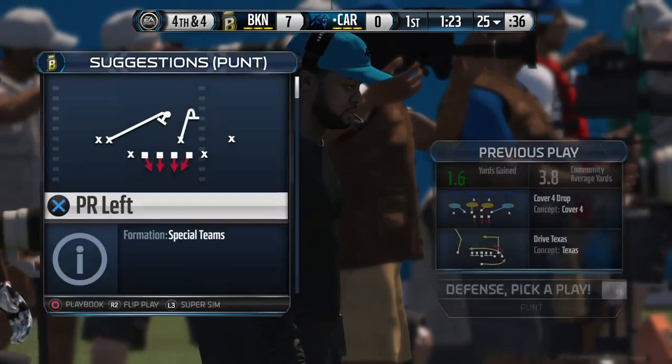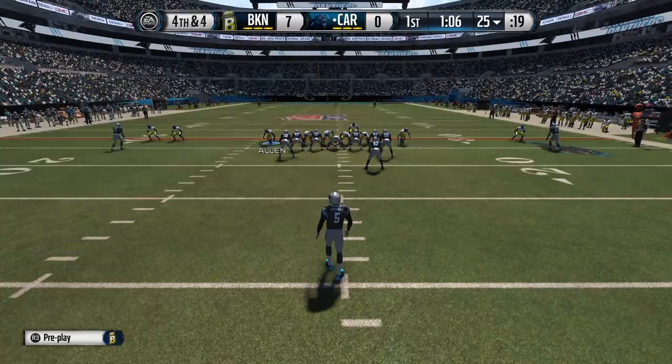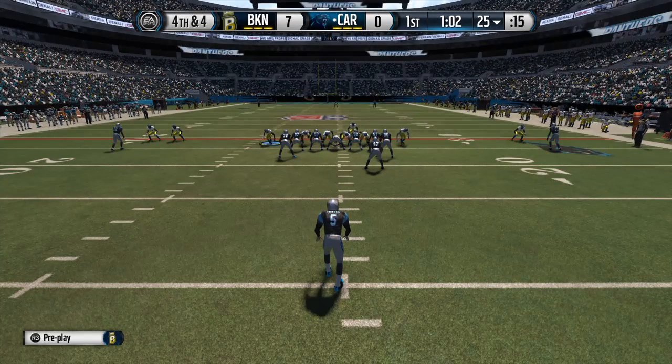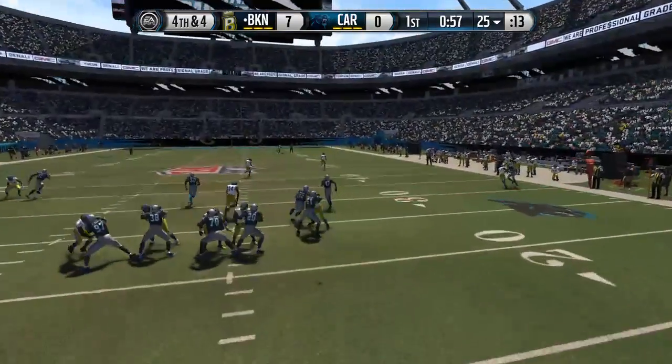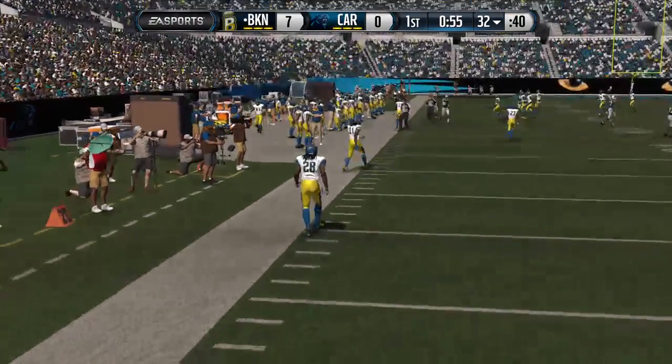Staying in the spots, they give up the short pass. They make the tackle. And now we have 4th down coming up. 4th and 4 for Carolina. As they would kick this to Asfa Ayers, a cornerback who just signed with Brooklyn in the offseason. This punt will go out of bounds right at the 32.